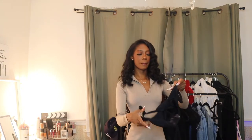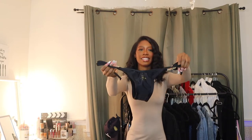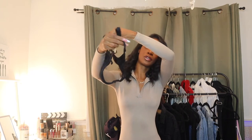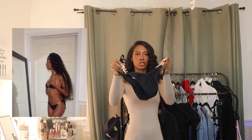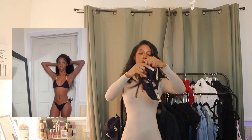I love that. It's just this black chain swimsuit. I'm super excited. Look at it, look at the back. It has her logo on it. That is so freaking cute. I actually didn't even see that either. But this is the bathing suit, and then it has the little chains on the side. And then here is the top.